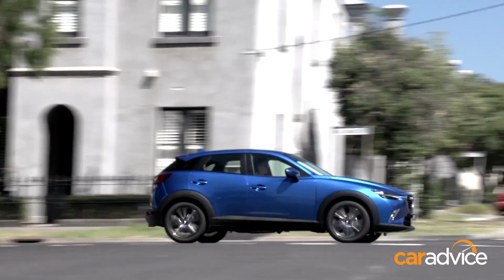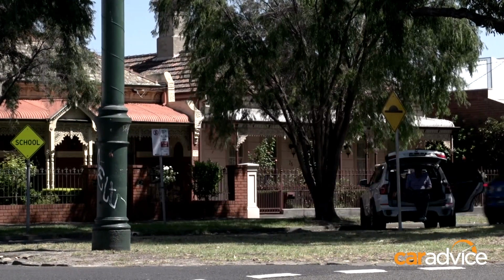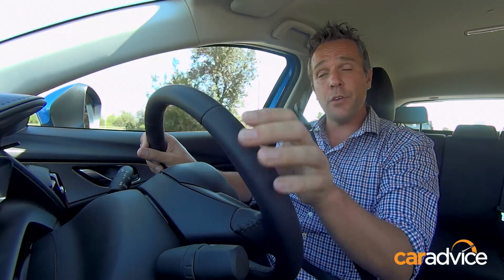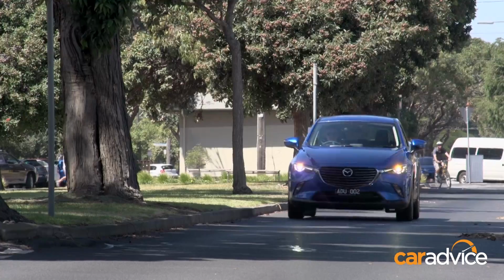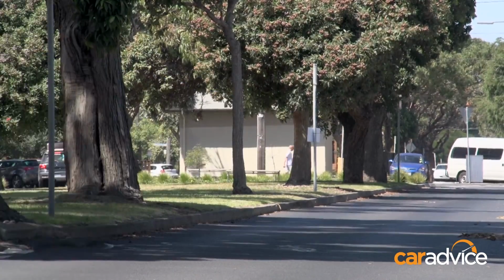Today, around a solely urban loop, we've been sitting under 8 litres per 100 in the petrol. Mazda has copped a fair amount of criticism about road noise in cars like the new Mazda 3, and well, we're on some pretty standard urban roads, and while you can hear the tyres, we've got the aircon and the radio off, it's actually not that loud at all.